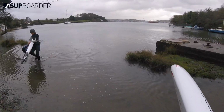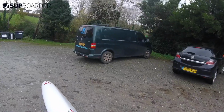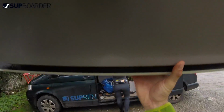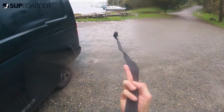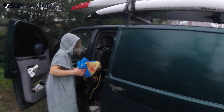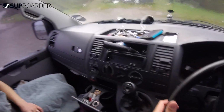So lovely, no wind where we got out, back up to the van, and then all we have to do is put the kit back on the roof and then drive back to the other location and pick the car up. And then just as we're getting all the boards on the roof and everything, it starts tipping it down and raining again. So our timing was completely perfect. Happy days, get warm, go back, have a cup of tea, or if the sun was out, probably go to the pub for a quick shandy.